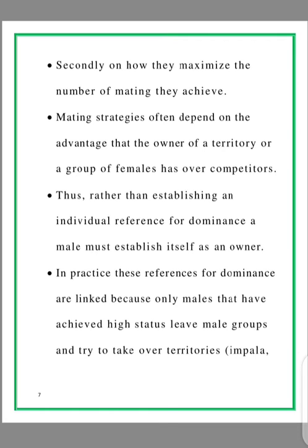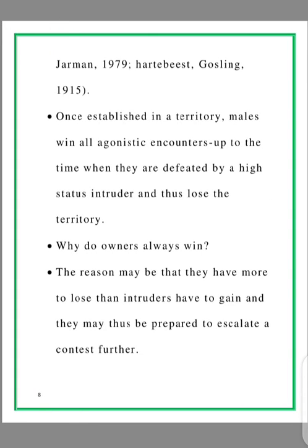In some cases, when a male is so dominant in a particular group, he will have this arrogance and try to go to another group or another territory and try to conquer that particular territory and dispose the leader of that particular territory. And once established in a territory, males will win all agonistic encounters up to the time when they are defeated by a high status intruder and thus lose that particular territory. Now, what usually happens is that when you are a leader of a particular group, various males will be challenging you as time goes on, as they are growing stronger, and you keep fighting them off till you lose that particular title.